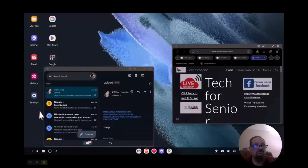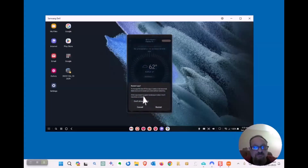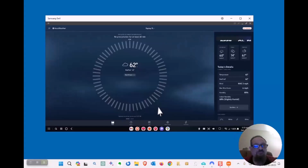And in order to get to other applications, what you need to do is click on this button down here in the lower left-hand corner. It says Apps. And if I click on it, it brings me to all of the apps that I have on my cell phone. Here, this is the AccuWeather app as it runs on my cell phone, and I can maximize it. And it'll say restart the app. Okay, restart the app. Now I've got the weather app full screen in this window.